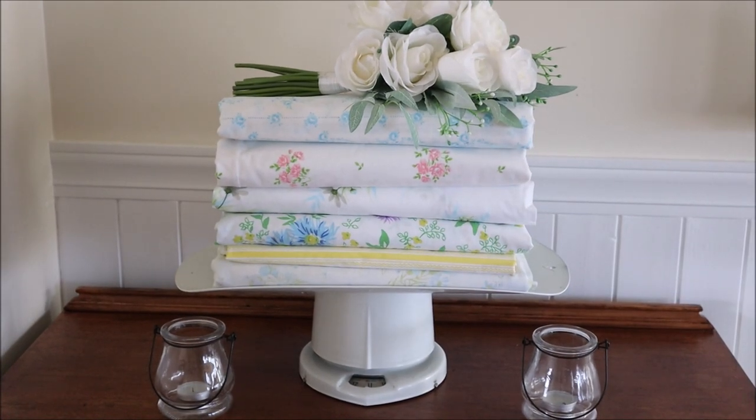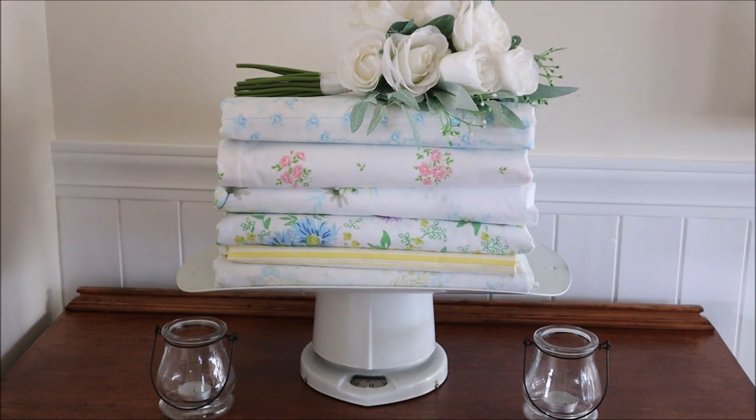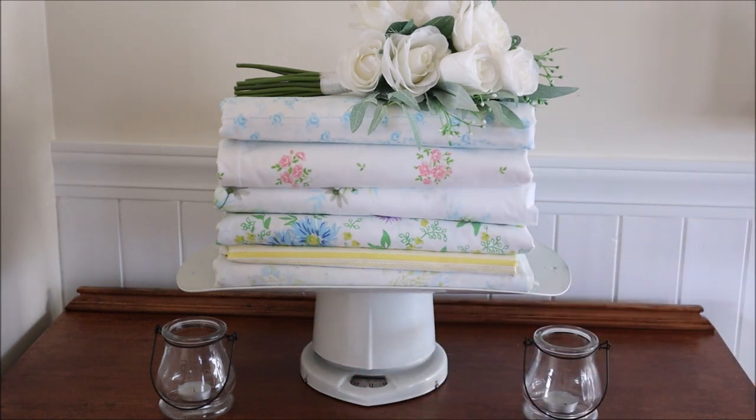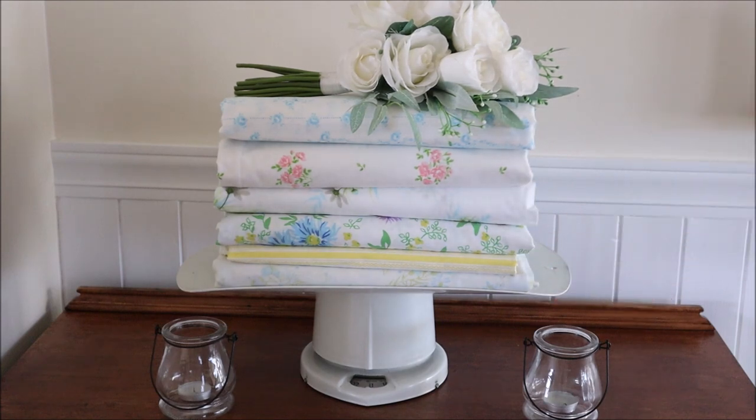So here is my second look, and I'm liking this one just because it's a little bit different for me. What I did was stack up a stack of my vintage sheets from my collection and then put this little bouquet from Michael's on top of it. And I think it looks really super cute, very springtime and fresh. And then I just kept the little votives, and of course I stacked it all on top of the little scale, and I think it looks really cute. So I'm going to leave it like this for a little bit until I want to switch it up again. I think that'll be kind of fun. So yay, I like how that turned out.